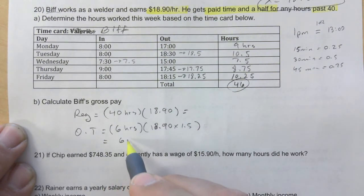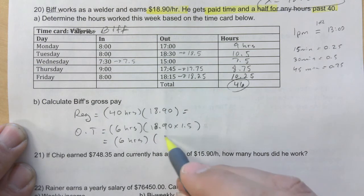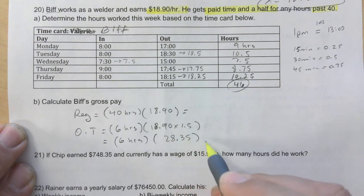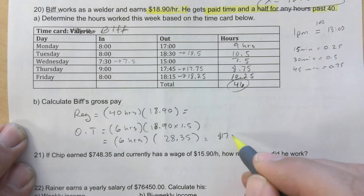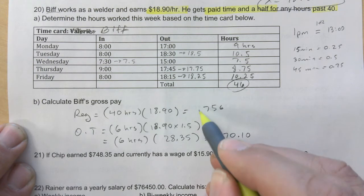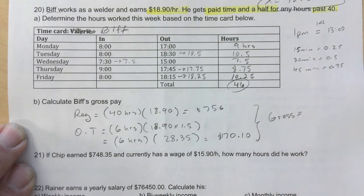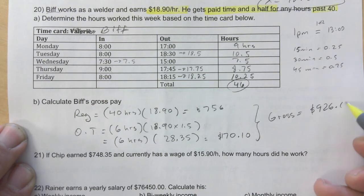I'm just going to go 6 hours times, I'm going to figure out what 18.90 is by 1.5. That's 28.35. That's 170.10. And this is 756. Gross would be those two added up. That's 926.10.